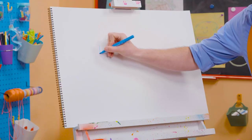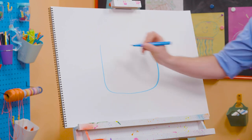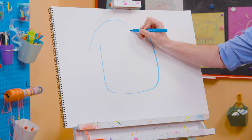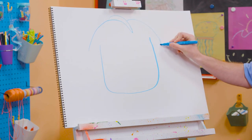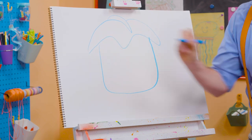Let's start with this curved line like that. Go up with another curve. And then let's draw the top of ARPO's head. Whoa! Then let's keep that curved line going. And, whoa! Yeah!